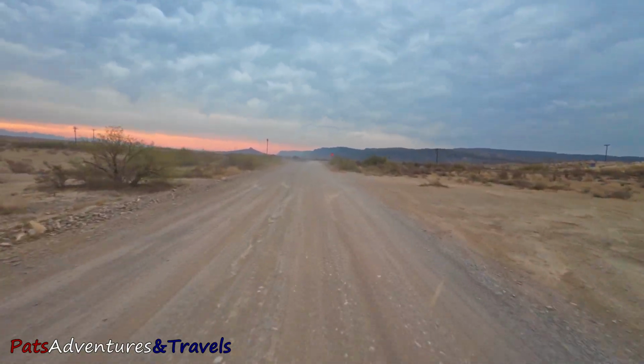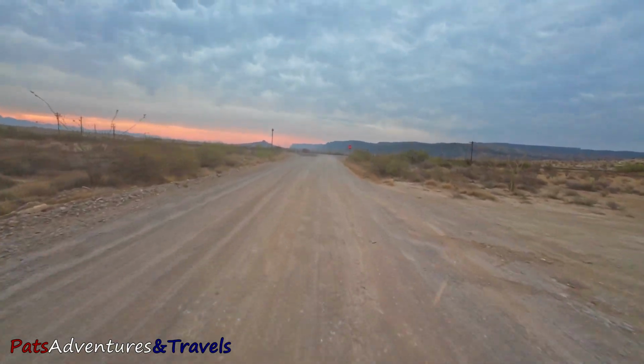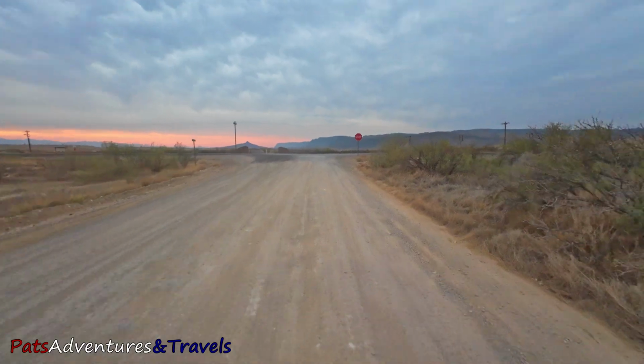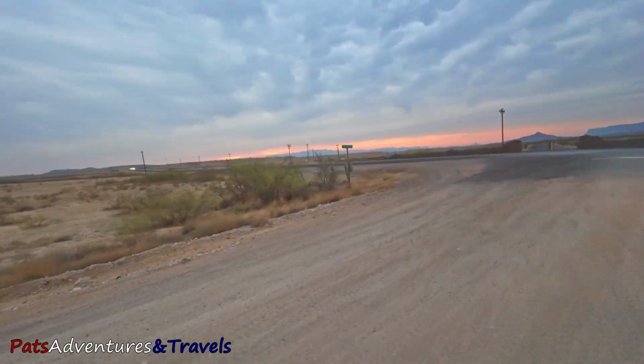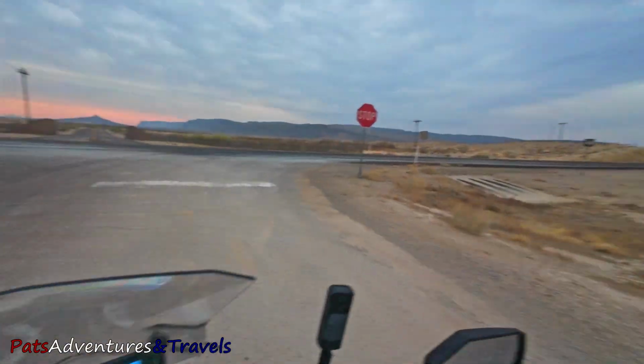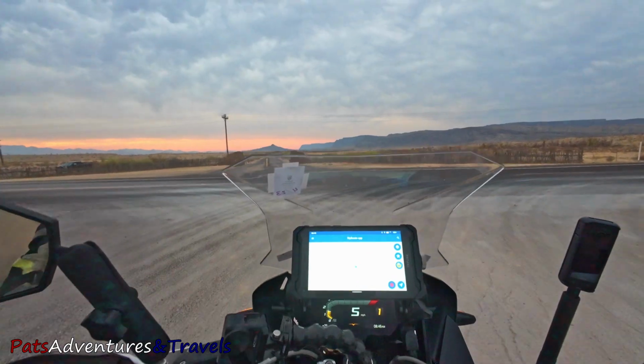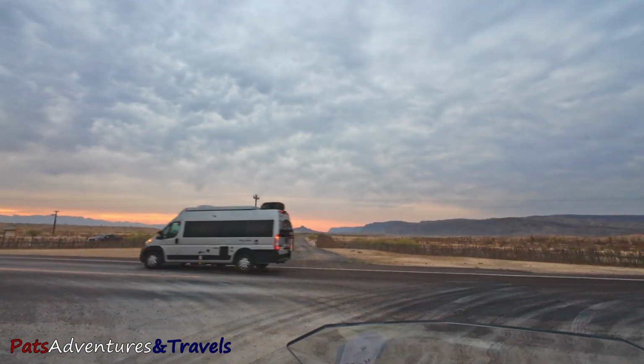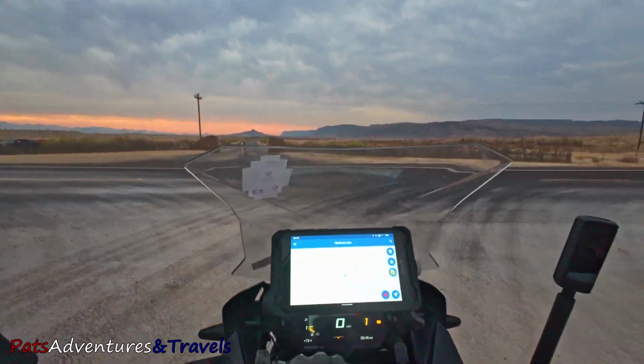So this is 2 miles of extremely rough gravel. I mean, you don't need high ground clearance or anything, but it is downright rough. And there's an airport, by the way, and it's labeled an international airport.